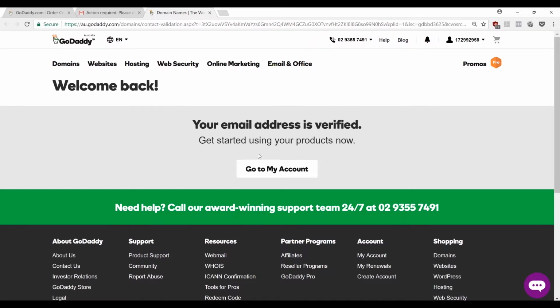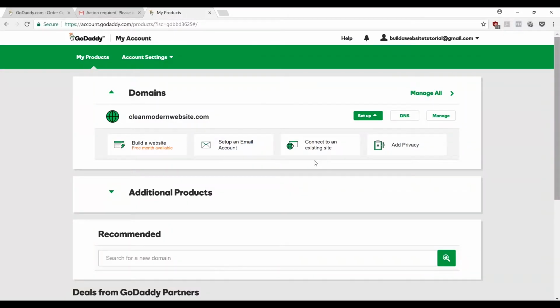Awesome. So now you've got their number there. You can go to my account. Okay, so you'll arrive at this page here, and it's going to show you, yep, this is your domain that you own. This is going to be your domain. Mine is cleanmodernwebsite.com.